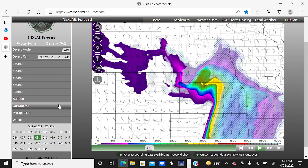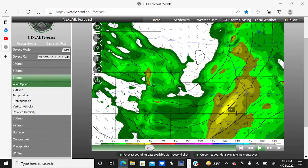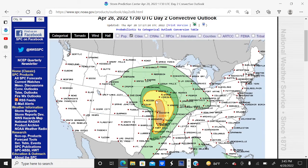And looking at wind shear on the North American model, we also have between about 40 knots and about 55, maybe some locally higher amounts from southeast Nebraska through eastern Kansas, central eastern Oklahoma on Friday. So this is looking like a potential severe weather, maybe even tornado outbreak across areas of traditional Tornado Alley on Friday.